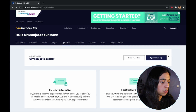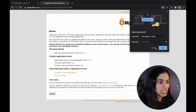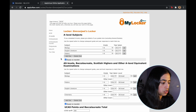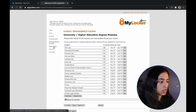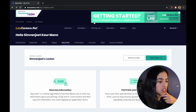Now let me open up my locker here. If I can remember my password again. So you can name your locker as well. I named mine Simranjeet's Locker. This is going to be such a throwback for me because I've not been in this for ages. But here it mentions kind of like my GCSE grades. Here it mentions things like my A levels, etc. And then you can go next to university and where you did your university degree. It goes further into undergraduate courses, postgraduate, GDL, LPC if you've completed it. So these are all the individual grades which you can save into your locker. So it's a really handy feature for that.